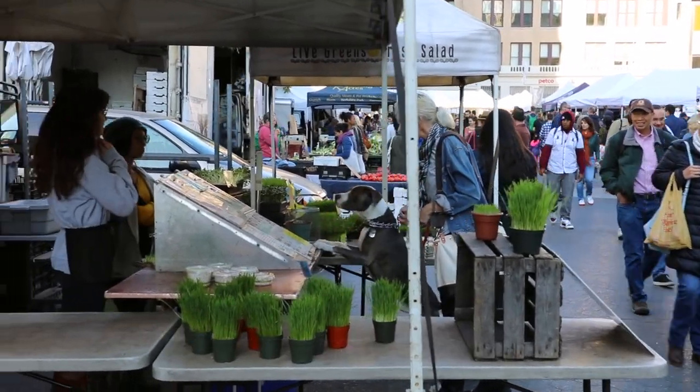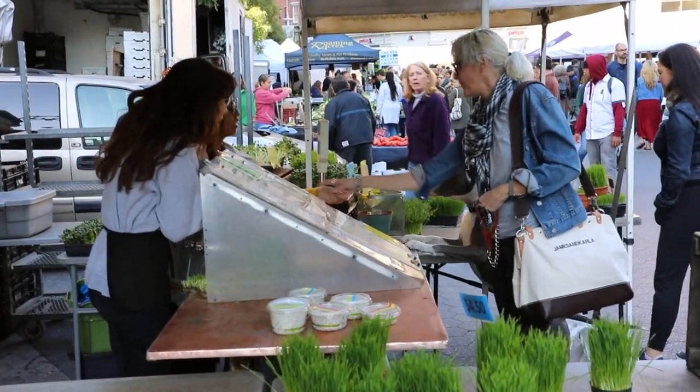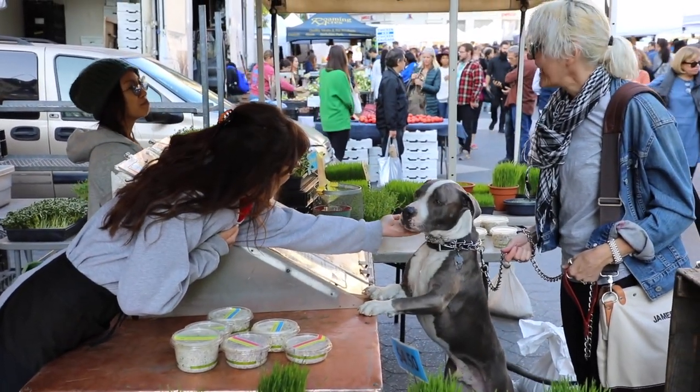Union Square Grassman sells fresh wheatgrass juice and a variety of fresh cut salad greens year round at the farmers market. Find here somewhere. Oh, that's not a problem. What time is it at the farm?